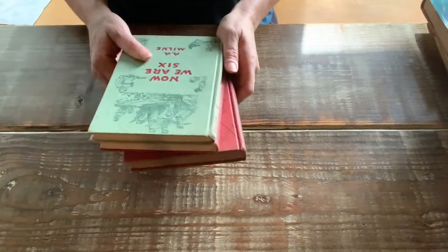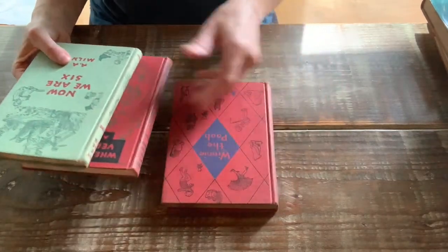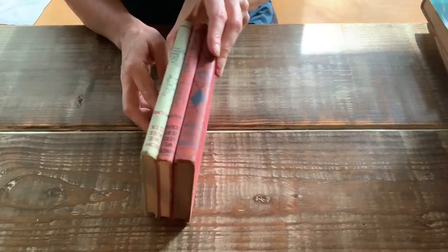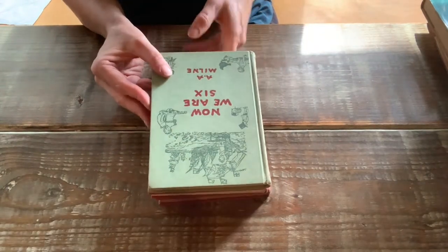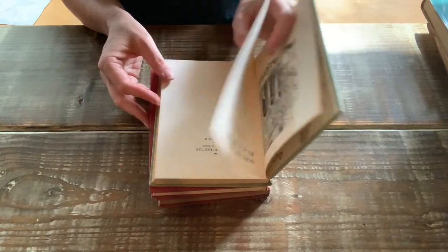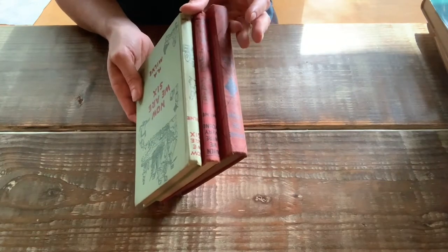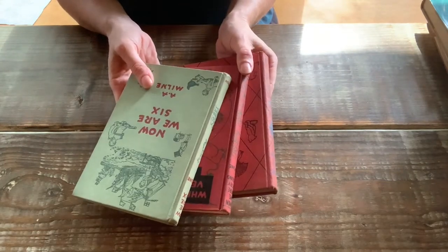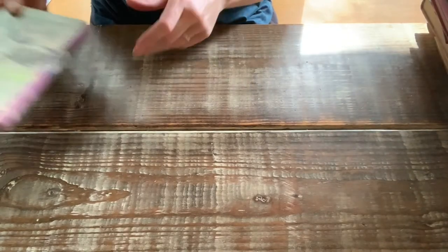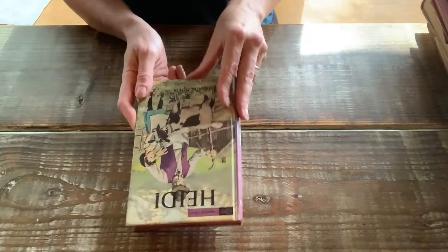Next we have three Winnie the Pooh books. So we have Winnie the Pooh, When We Were Very Young, and Now We Are Six. These are all vintage from the 1940s or 50s, I believe. Let's take a look at this first one, 1950. I think there's two from 1950 and maybe one from 1949, in pretty good condition. Then I have this edition of Heidi, which I really like because of the purple.